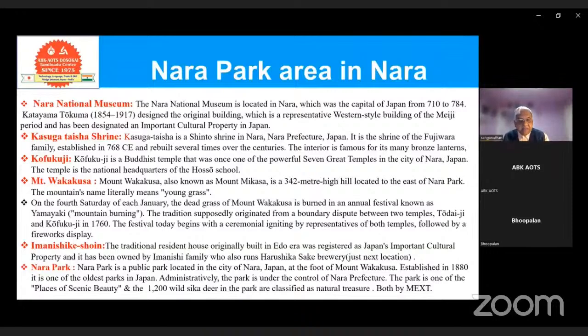The next location, Nara Park, is a public park located in the city of Nara, Japan, at the foot of Mount Wakakusa. It was established in 1880, and it is one of the oldest parks in Japan. Administratively, the park is under the control of Nara Prefecture. The park is one of the places of scenic beauty.